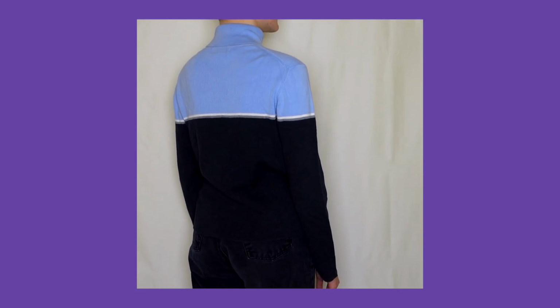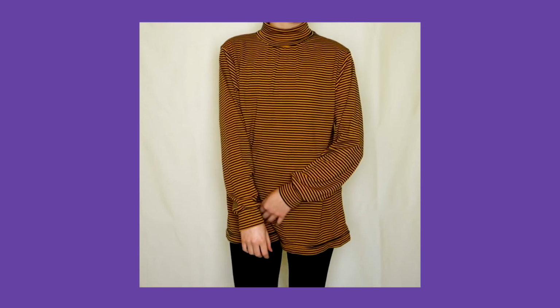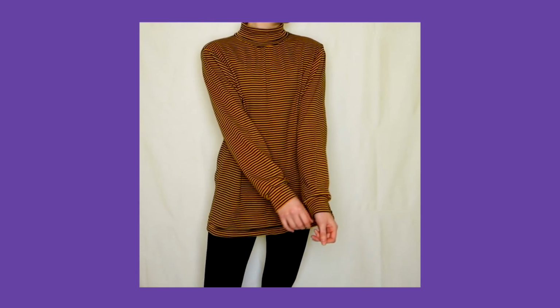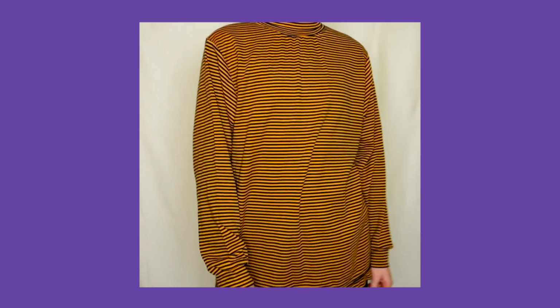This next one is so amazing. This one says it's by a brand called Trend Basics. And this one's a size large. This is a super, super cute navy blue and mustard yellow sweater. It gathers at the sleeves, which I really like, and I wear this as a dress, and it's so cute.